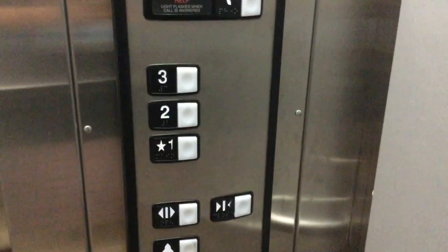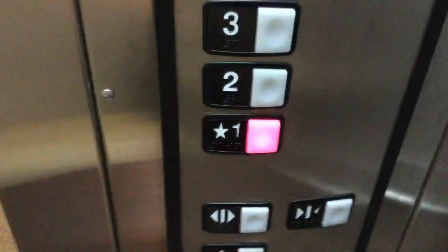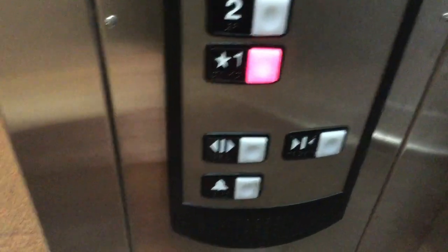I'm gonna get my cab view. It is a nice elevator, but it gets a little busy right now. It makes a lot of noise though, but it's actually a nice elevator. I like 338s. There's your cab, there's your telephone. I'm gonna check what year. Installed in December 2008. If the door will close, there it goes. 1130 kilograms capacity.